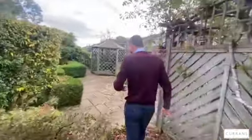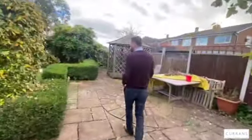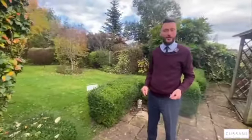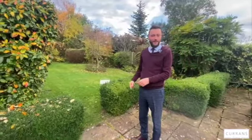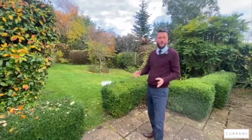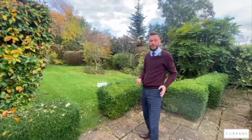Now what happened with this property is many years ago the owner bought a parcel of land, and the land apparently was an older gentleman who kept pigeons on there. When he retired from that, I think it's called pigeon fancying, he wanted to sell the land, which was landlocked, so this property picked it up. So that's why you've got such an exceptionally sized garden.